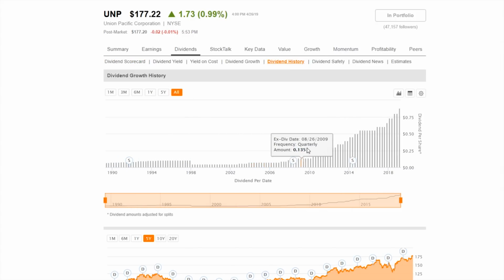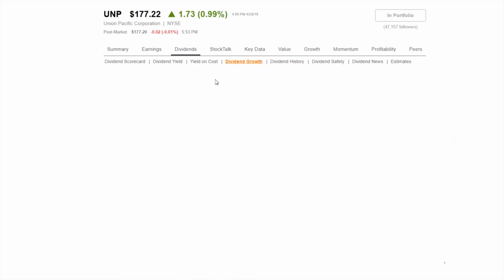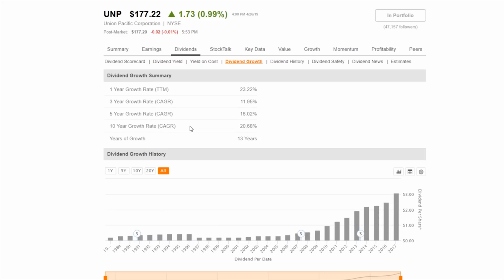You can see the amount that they've increased their dividends just over the past 10 years is pretty insane. In fact, if I go to the dividend growth tab here, you can see the past 10 years average a 20% increase year over year for 10 years straight. Last year, they increased at 23.22%. That is an incredible increase in dividend.